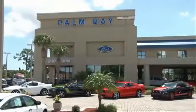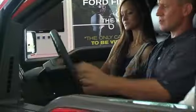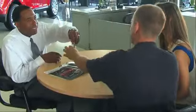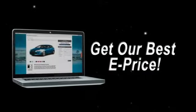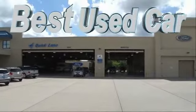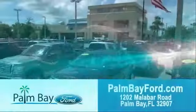Why buy from Palm Bay Ford? We treat you like family and offer the ultimate service after the sale that you just have to experience for yourself. It's car buying made simple with savings up to $9,000. Or shop online and get our best e-price. Invoice minus all rebates and incentives. Plus, the best used car warranty. If it breaks, we fix it. Period. Come to Palm Bay Ford and experience the difference for yourself at Palm Bay Ford.